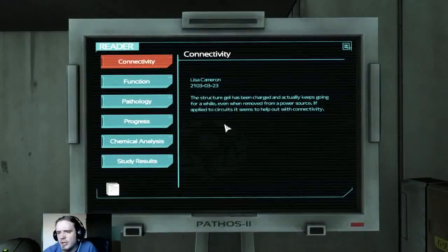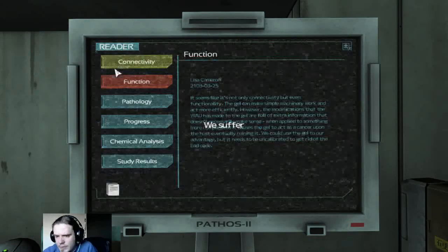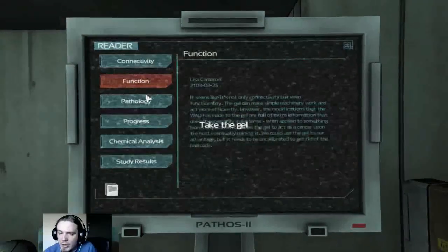The structure gel has been charged and actually keeps going for a while even when removed from a power source. If applied to circuits, it seems to help out with connectivity. It seems like it's not only connectivity, but even functionality. The gel can make simple machinery work and act more efficiently. However, the modifications that the vow has made to the gel are full of extra information that doesn't necessarily make sense. When applied to something more complicated, it causes the gel to act as a cancer upon the host, eventually ruining it. We could use the gel to our advantage, but it needs to be uncalibrated to get rid of the bad code.